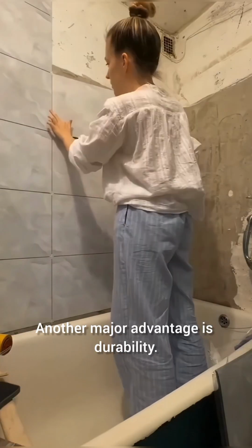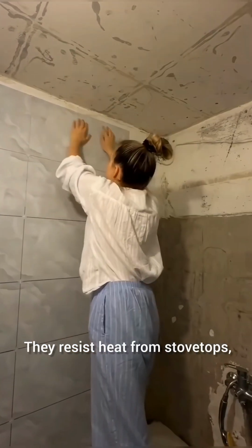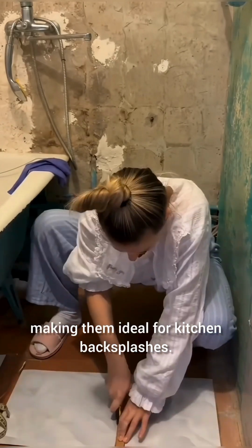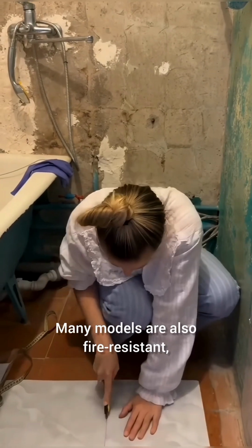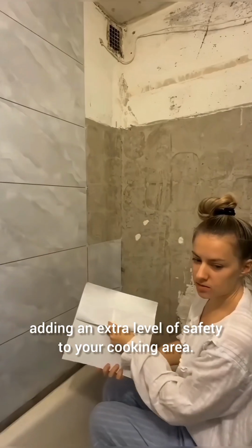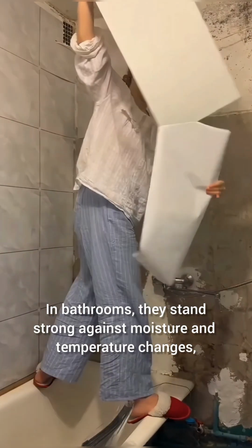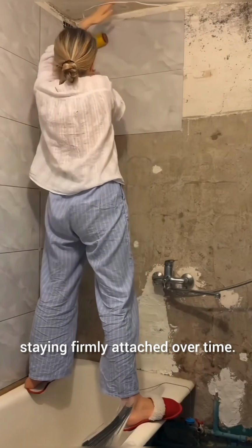Another major advantage is durability. These tiles are made to last. They resist heat from stovetops, making them ideal for kitchen backsplashes. Many models are also fire-resistant, adding an extra level of safety to your cooking area. In bathrooms, they stand strong against moisture and temperature changes, staying firmly attached over time.